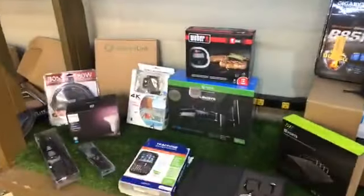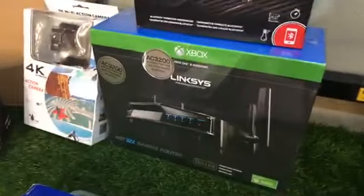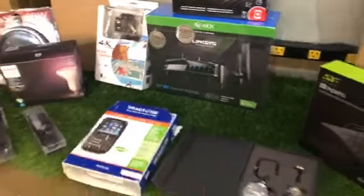What else we got down here? Something else in the Xbox. Xbox, Linksys router.